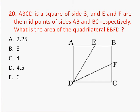ABCD is a square of side 3 and E and F are the midpoints of sides AB and BC respectively. What is the area of the quadrilateral EBFD? If you look here, we need to find out this area. But it is very difficult to find the quadrilateral area. So what we can do here is find the area of the square, then subtract these two triangles, triangle AED and triangle DFC. If we are able to do this, then we'll ultimately end up with the area of quadrilateral EBFD. Okay, so how to move about this question?